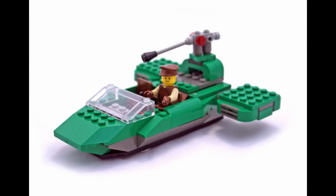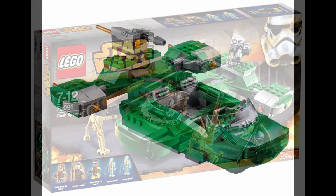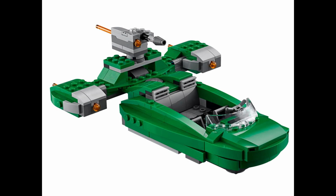The second set was the Flash Speeder, set 75091, which came out in 2015 for $30 or £35. It had 312 pieces and 5 minifigures.